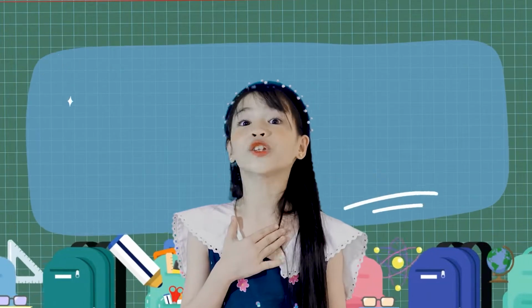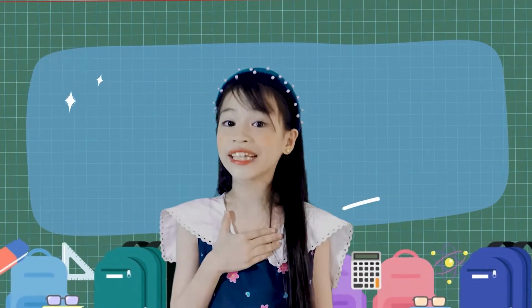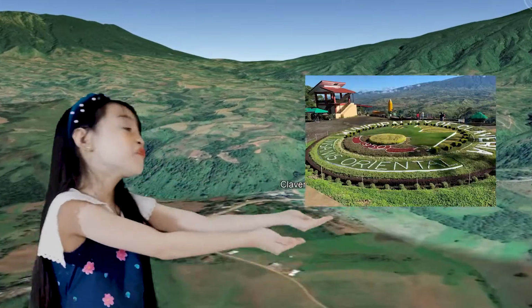Ang akong paboritong tourist spot din sa Region 10 ay ang Claveria Museum.